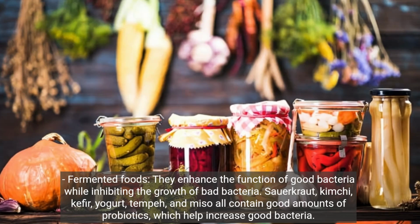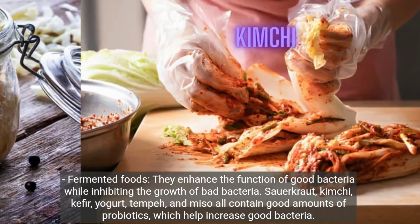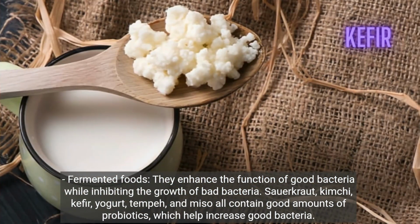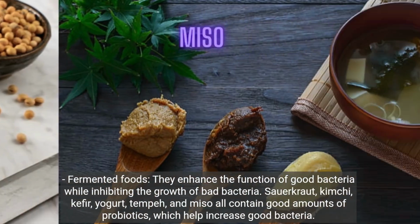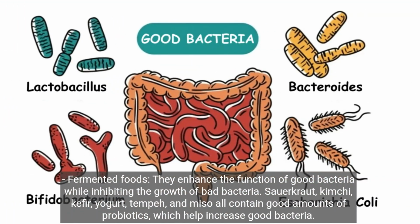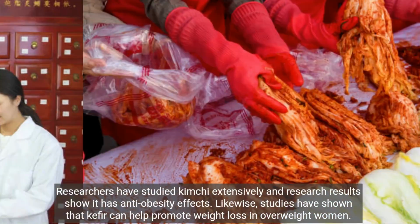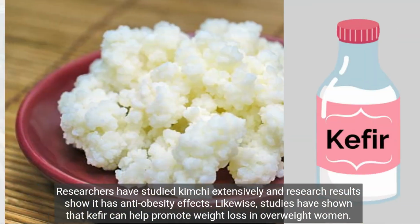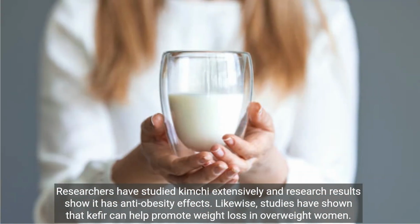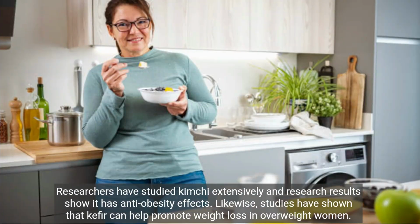Fermented foods enhance the function of good bacteria while inhibiting the growth of bad bacteria. Sauerkraut, kimchi, kefir, yogurt, tempeh, and miso all contain good amounts of probiotics, which help increase good bacteria. Researchers have studied kimchi extensively and research results show it has anti-obesity effects.